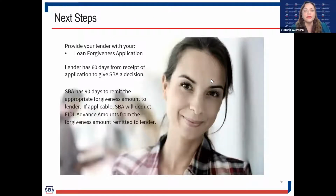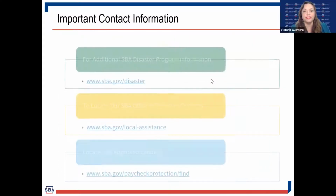So your next step is to complete your loan forgiveness application. Remember, the lender has 60 days from the receipt of the application to make a decision and notify SBA. SBA then has 90 days to review everything and decide if they agree with the lender, and they would notify the lender, and it's the lender who will notify the borrower if and when their application is approved for forgiveness.